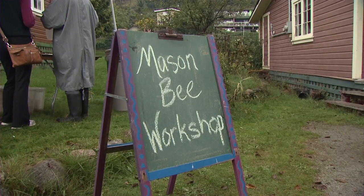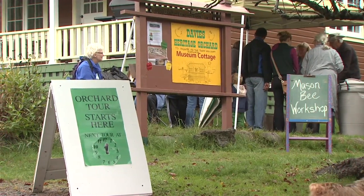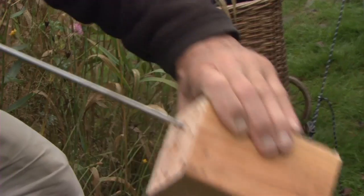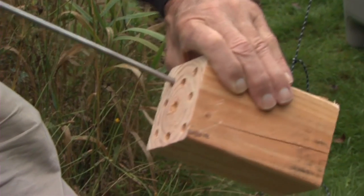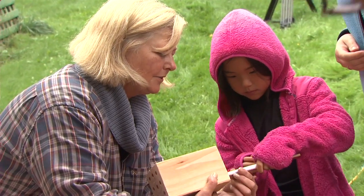Mason bees are not capable of building their own habitat. So drilling holes in a piece of wood and lining them with paper creates a perfect nest. Put it right in that hole, all the way through.